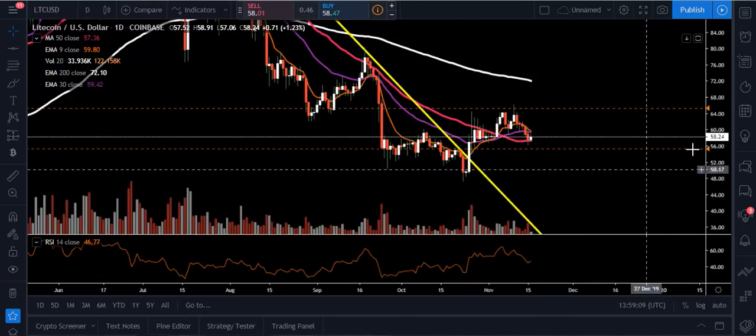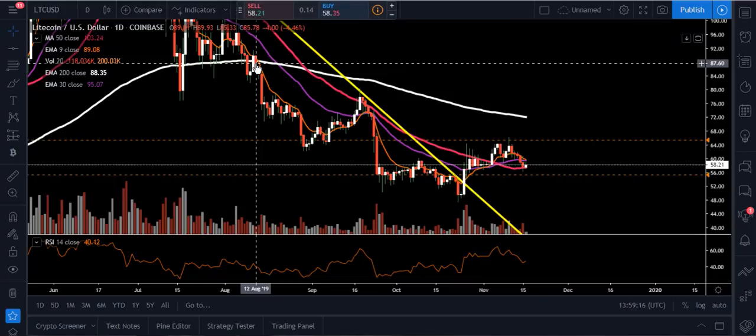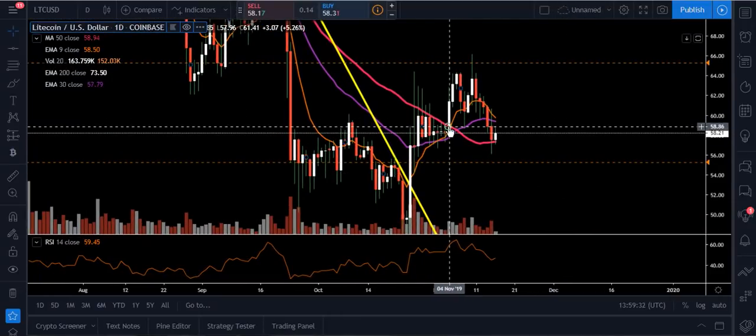We need to back test this 200-day EMA. We have not touched the 200-day EMA since August 12, 2019. We've been so weak we haven't even back tested it. So it's important, just like we saw with XRP there, it was back tested, it saw some rejection, and then what you have to do is power up again and then try it again and see if you can get back up above it. But for Litecoin, we don't want to lose this 50-day moving average that we've been trading up above now since, we'll call it November 4th, 2019.